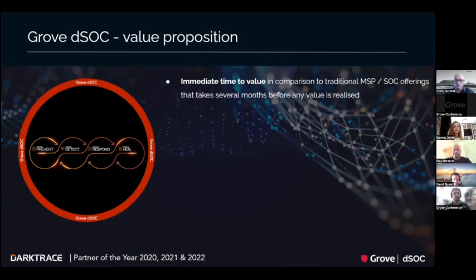Maximize Darktrace investment. This goes without saying. Darktrace is a premium product. It's been a game changer over the last few years, but it comes with the premium price tag. So when you invest a big portion of your budget in a single technology like Darktrace, it's important that you maximize the value of Darktrace. And that's one of our aims, to make sure that you get the best out of Darktrace.